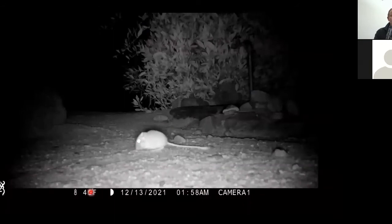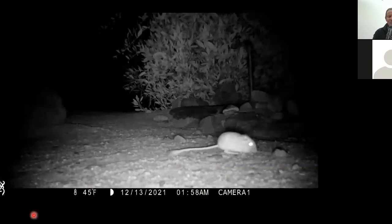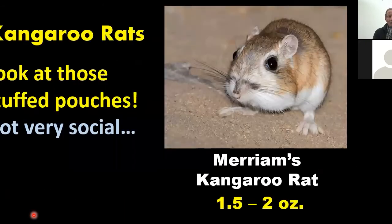And I think I have a video here of, I don't know if I get to play or not. Well, maybe I can't. Well, trust me, he's out scavenging seeds. Oh, there he goes. Look at him. So he's gathering seeds as fast as he can, putting them in his pouches so he can get back in his burrow and not get eaten, right? That was in my backyard. Look at those cheeks, he's full.